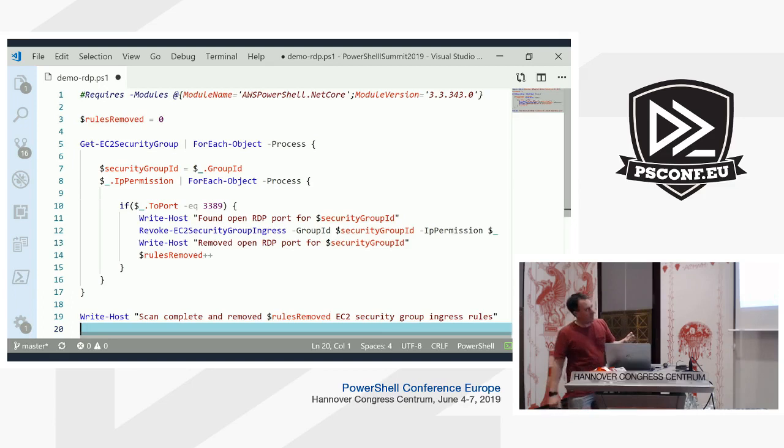So what this function does is it looks at all of the security groups, and it says, is port 3389 or RDP open on any of those groups? And if it is, it revokes that ingress. So it stops that port being open. Basically, this is a Lambda which is monitoring your infrastructure for someone who has changed some ports and fixing it. And we might run this every minute, every 5 minutes, every week, I don't know.